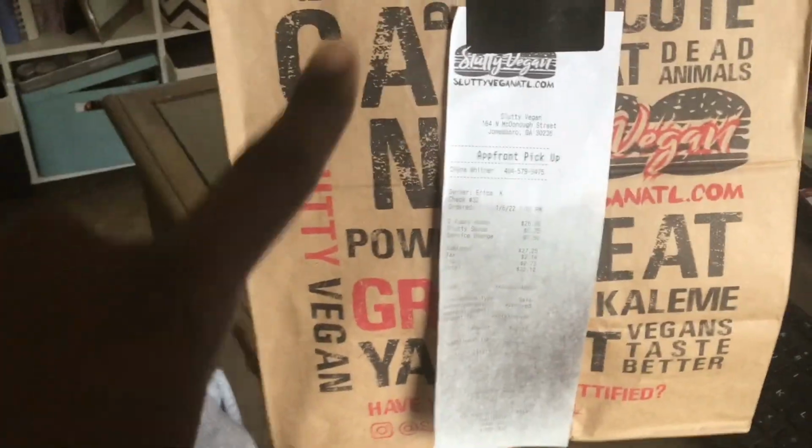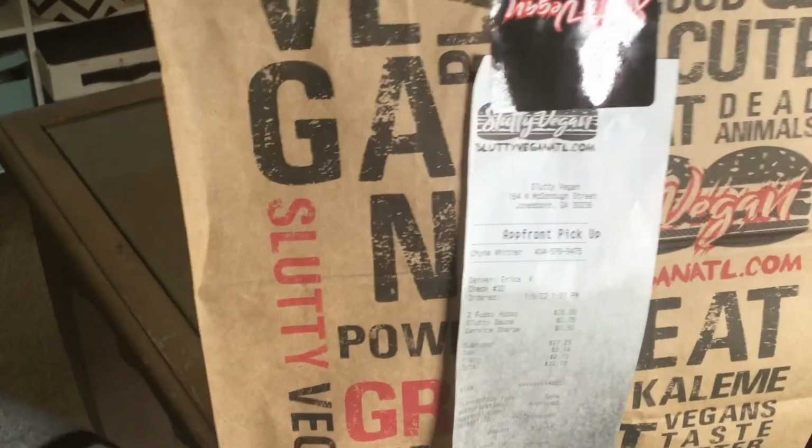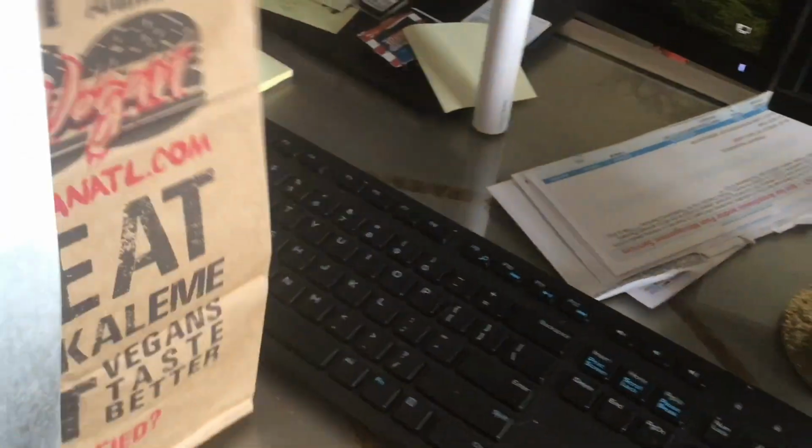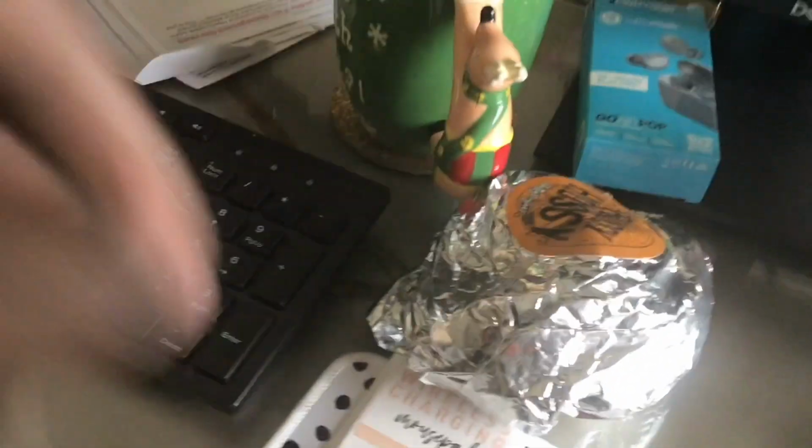Okay, so I'm back now from getting tested and picked up our lunch from Slutty Vegan. I got the Chipotle, got us the Fussy Hussy. And I think this is the one that has the vegan bacon on it. Then we got some fries.